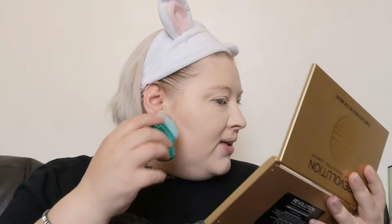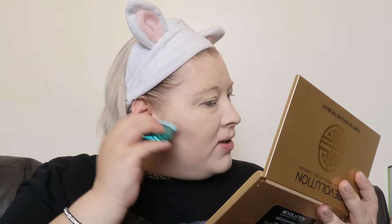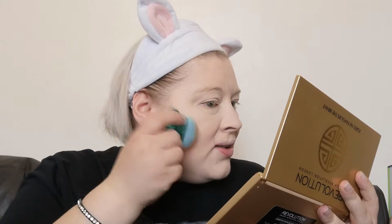But maybe it's the brush, because that doesn't happen with my Real Techniques contour brush. No, I'm trying to get that a bit higher. Oh, I've got to blend. Oh no, it's literally just removed it. Right, well, my sister can have that because that is a total fail.